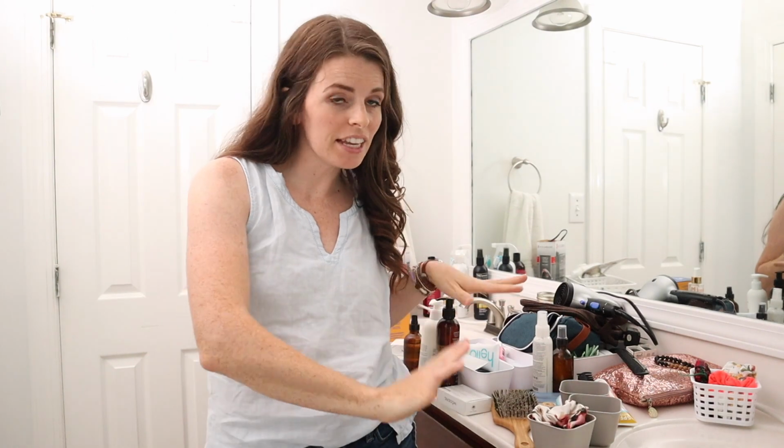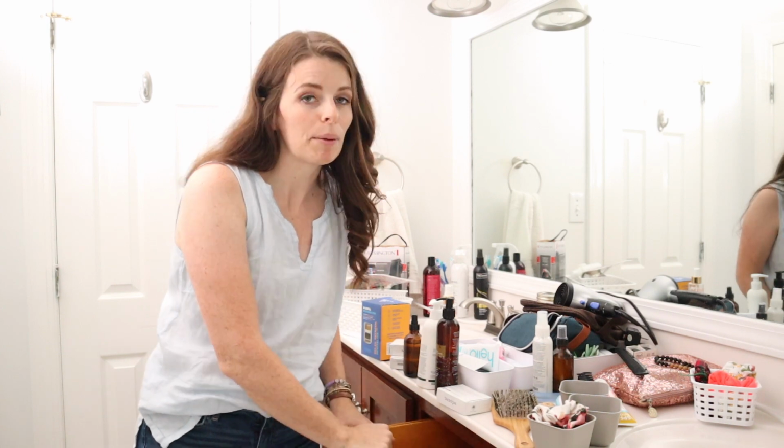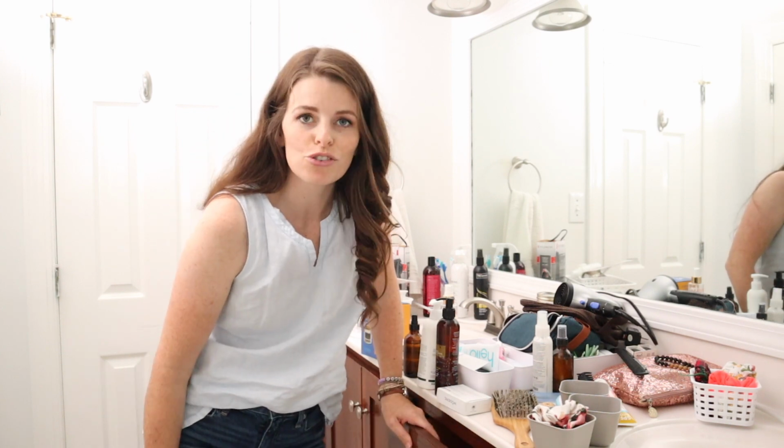Okay, if this easily overwhelms you, my biggest piece of advice is just start with what you know. I know that this is where we keep our toothpaste and our deodorant, and it's just the easiest for us, and I want to keep it here because it's working. And so I'm just going to start by putting that away. Then I might switch to the larger drawers and put away all my hair tools because I know that they're going to go over there.